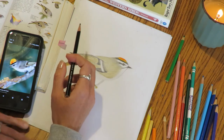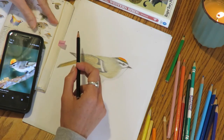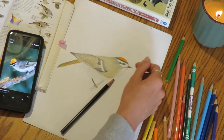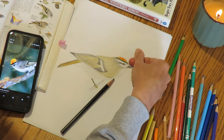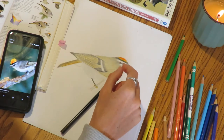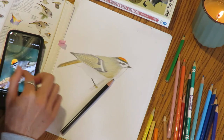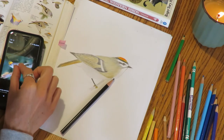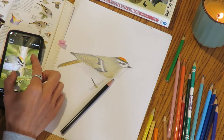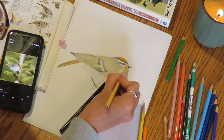So in Sibley's guide, I almost did this to zoom in on this book. In his book, it looks like right in between the bill and that black stripe leading to the crest, there's almost this tan color. Let's see if I can see that in any of these pictures. I don't know. We'll do that just to jazz it up a little bit.